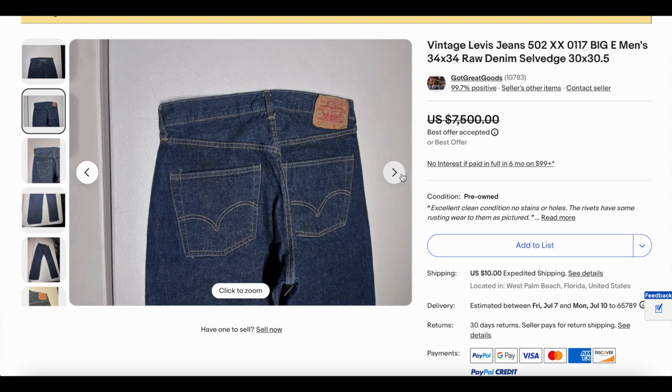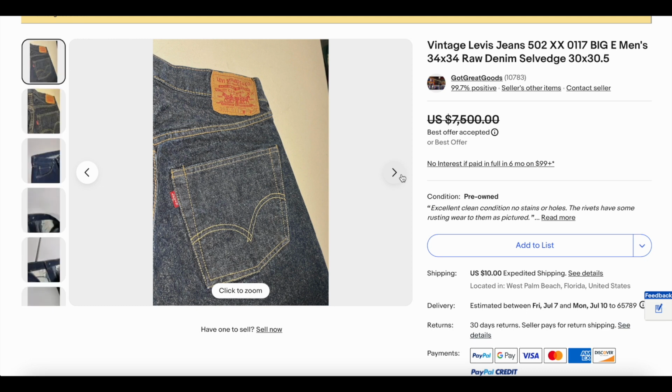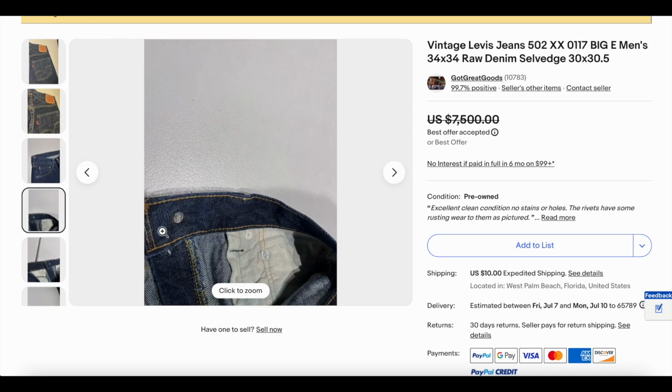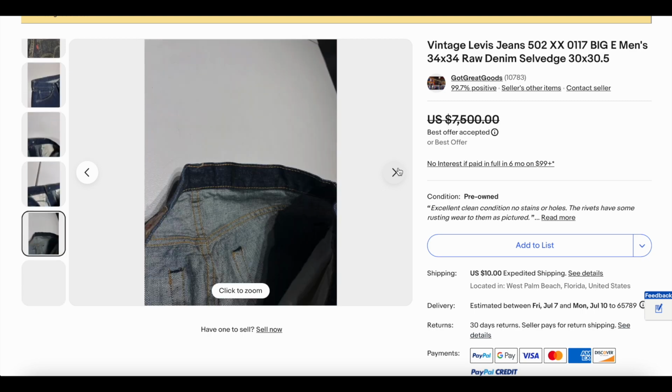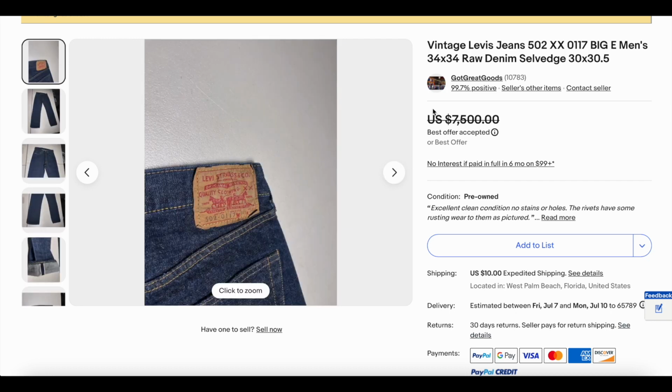Anyway, we see the selvage here. Beautiful pair of jeans, a lot of lemon sort of threads. Let's take a look at some of the interior. Let's see if they show us the interior. We don't have a V-stitch. We don't have hidden rivets. So generally this would put it in the late 60s. Probably like 68, 69 is my expectation. It does have a Talon 42 zipper. Pretty early to see one of those Talon 42s in my experience.